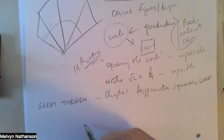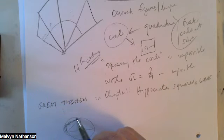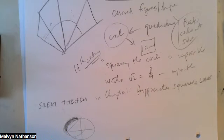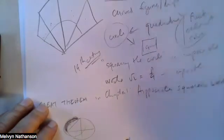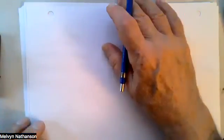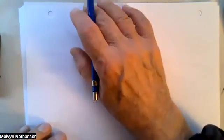Remember, what is a lune? You can take a circle, take another circle, and an area cut out between the two. That's called a lune. And for a certain lune, Hippocrates was able to construct a triangle with the same area. And once you can construct a triangle with the same area, you can construct a square with the same area. So this is the great theorem in this chapter. And the theorem uses, again, you're allowed to use theorems that were previously known.